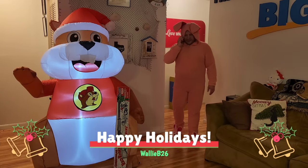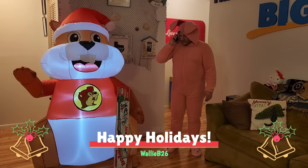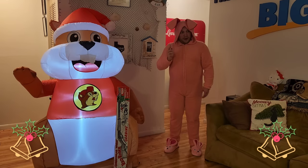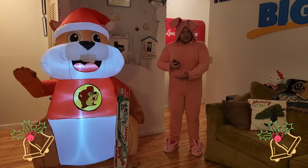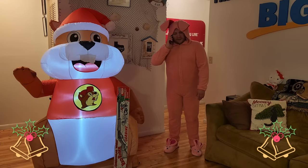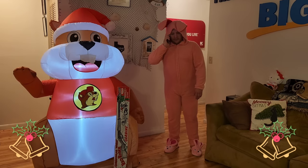Red Ryder BB gun because I don't know where my old one went. Really? Never mind, Santa. You too.